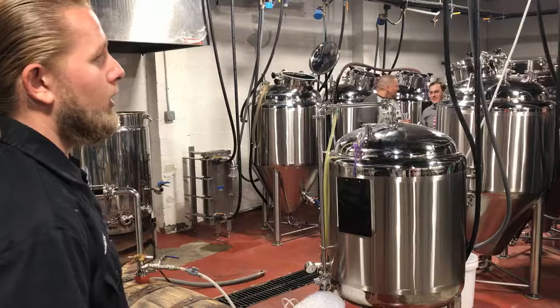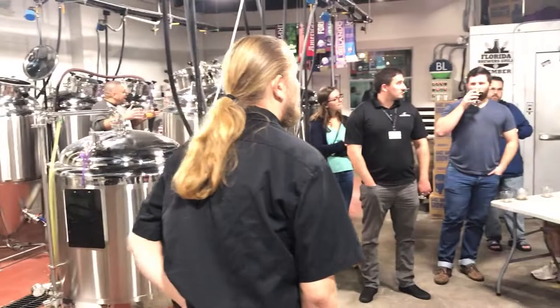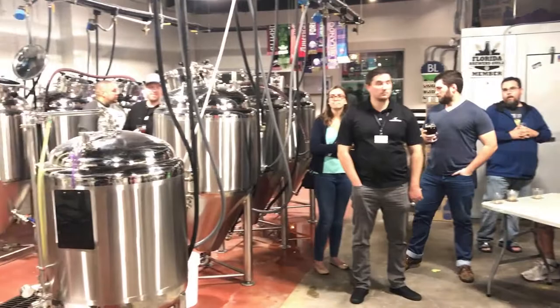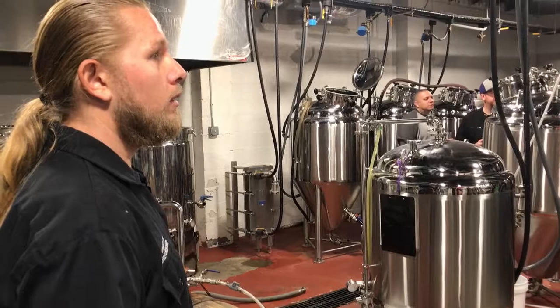You said the barrel was going back to the Ritz-Carlton, but are they getting a keg of this too? No, they're only getting bottles of it. We're going to bottle it up. I have a label designed and bottle caps made. Are you going to do this again for them? Not in this barrel, but in the future we may do it again. This is the first time we've done it with them.